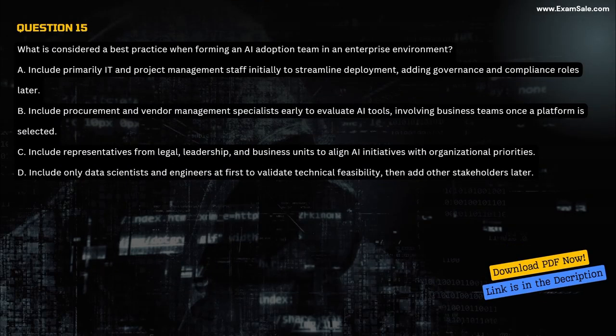Question 15. What is considered a best practice when forming an AI adoption team in an enterprise environment? A. Include primarily IT and project management staff initially to streamline deployment, adding governance and compliance roles later. B. Include procurement and vendor management specialists early to evaluate AI tools, involving business teams once a platform is selected. C. Include representatives from legal, leadership, and business units to align AI initiatives with organizational priorities. D. Include only data scientists and engineers at first to validate technical feasibility, then add other stakeholders later.